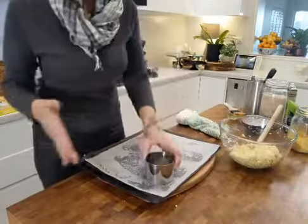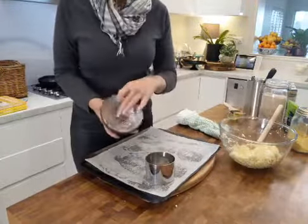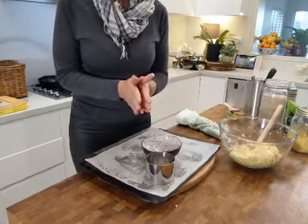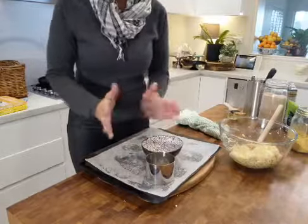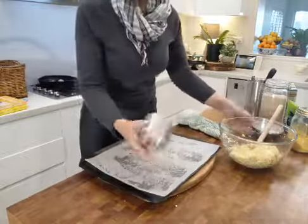but if you don't have anything that you can use to mold your hash browns, the alternative is get a little bowl, put some water in here, and just very lightly wet your fingers, and then using your hands you're going to mold it into whatever shape you want. But this works really, really well.